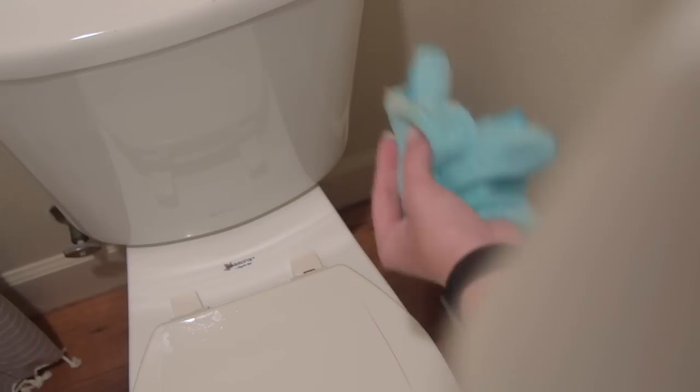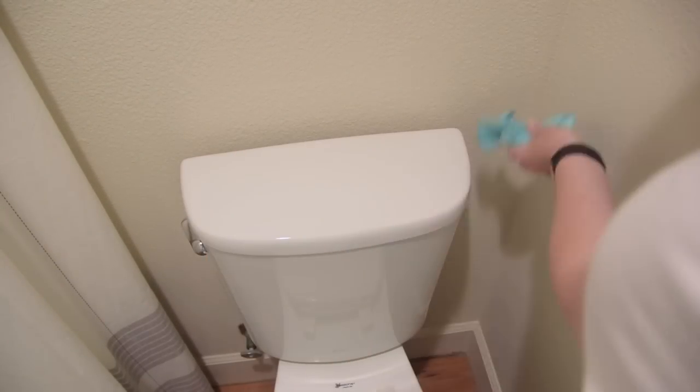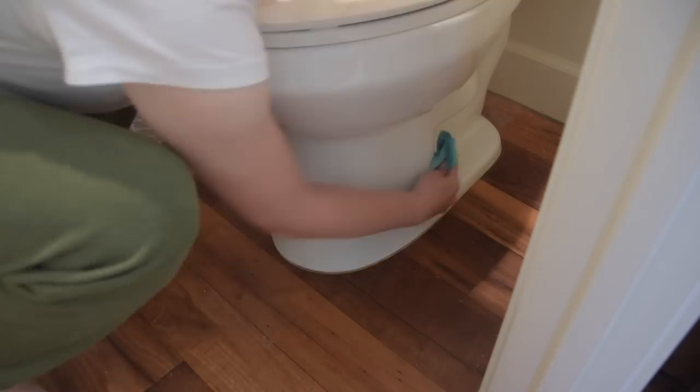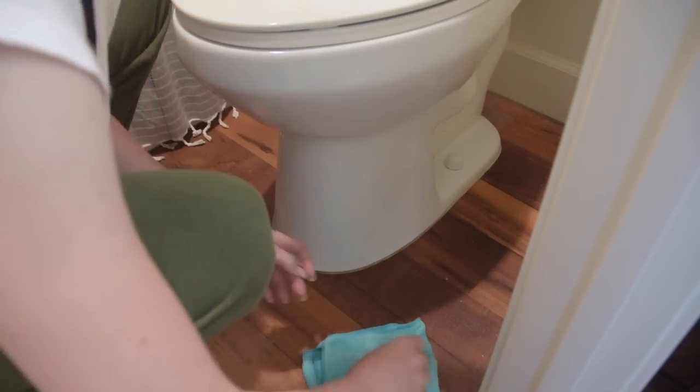And then I'm also gonna wipe down our baseboards, and then the not fun part of cleaning the very top of the toilet, and then also the very bottom where all of the pipes and the floor meet. Thankfully, it wasn't as gross as I was expecting it to be. It's just really dusty down here.